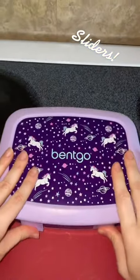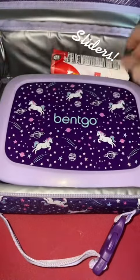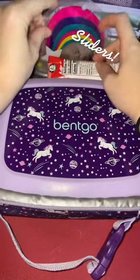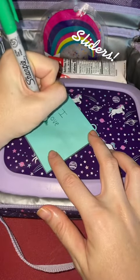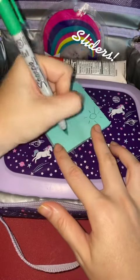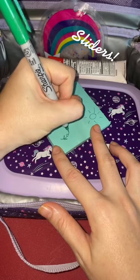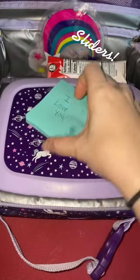And then after that, I just pack it into the other lunchbox with a strawberry milk, a little ice pack for that, and I just write her a cute little note for the day. And then we are off to school.